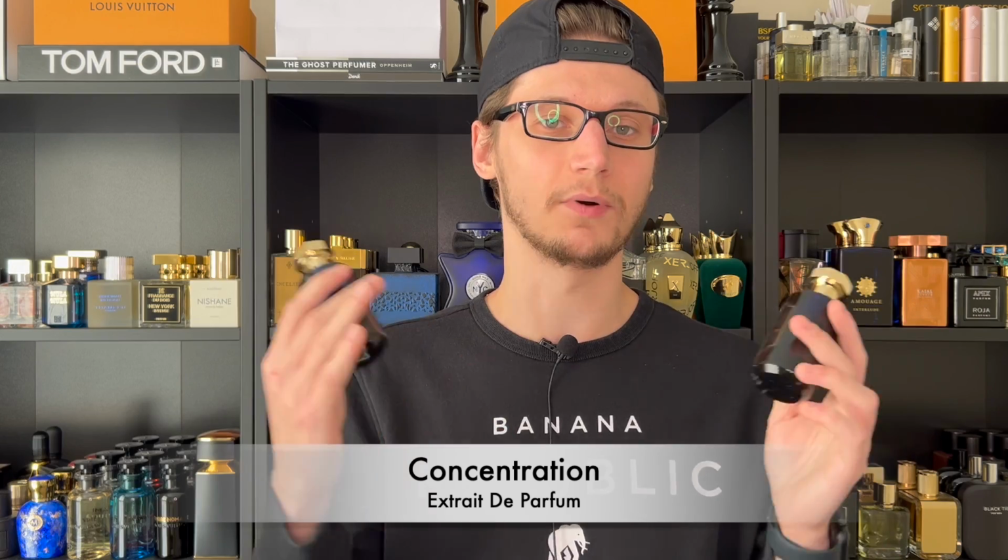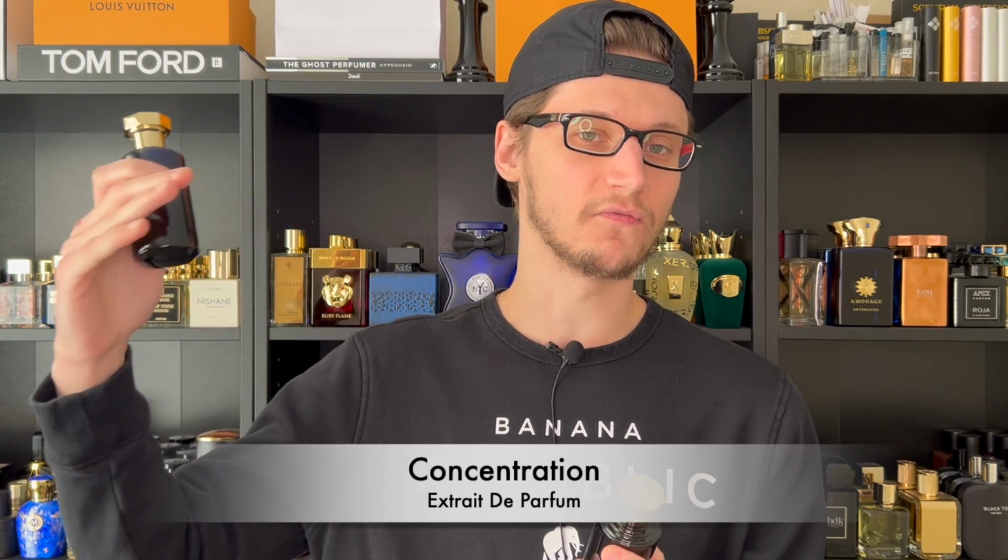And also the great thing about Alexandria Fragrances is all their fragrances are actually an extrait de parfum, which means the highest concentration of perfume oils used in fragrances. So these are going to be potent. They are most likely going to last long as well, compared to Louis Vuittons, which are actually eau de parfums. They do have an extrait line, but they are like $550 for those, which is very, very pricey.